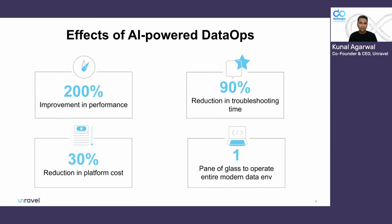Now, there's a lot of different types of benefits that our customers get, but on a high level, there are a few common patterns that we see. Unravel helps you dramatically improve the performance of your applications. We've seen 2x to 5x improvement in a lot of different cases. But more importantly, it helps you run those applications and pipelines reliably, making sure that they run on time every time.